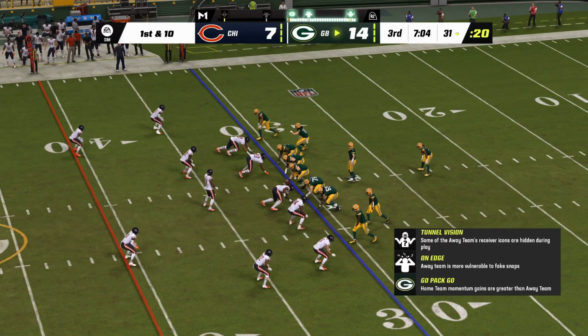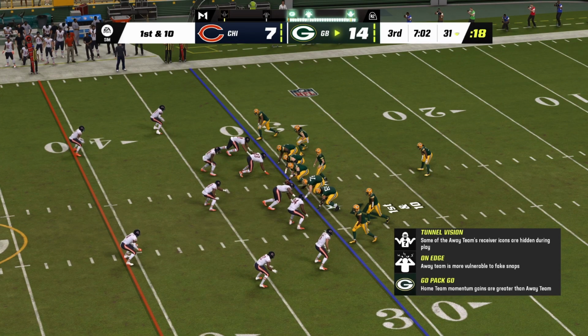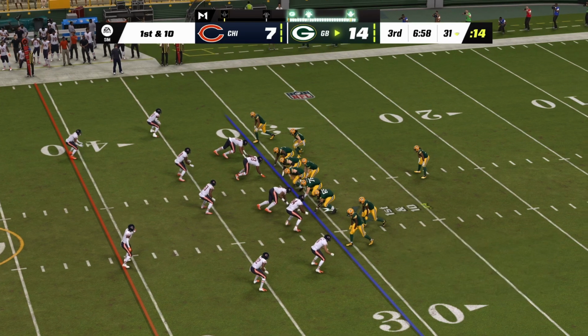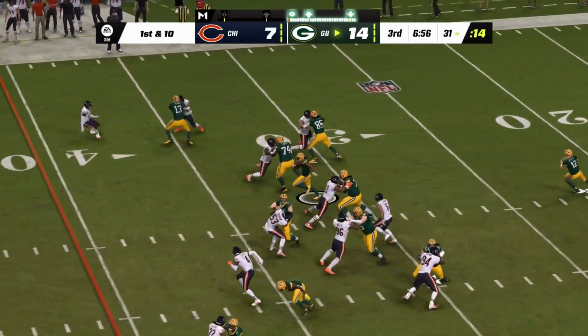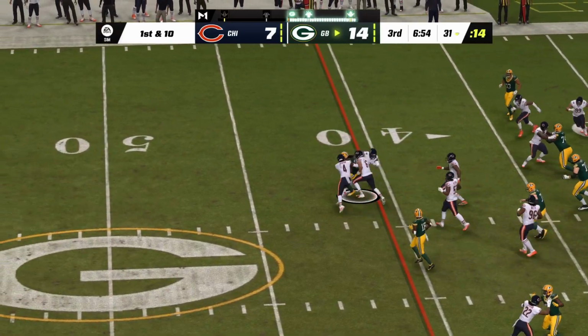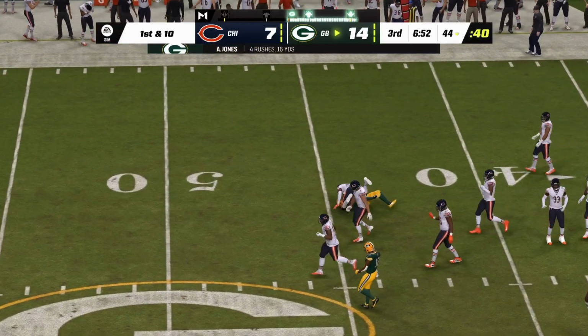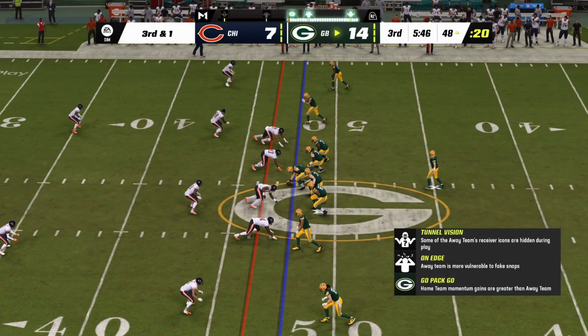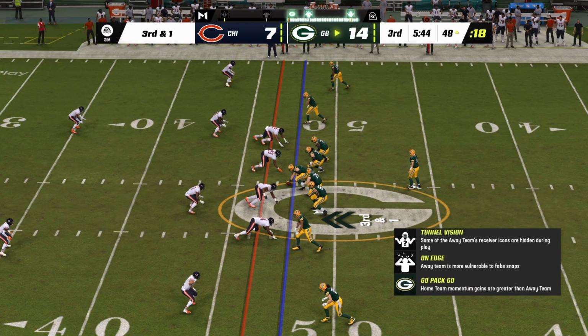Line of scrimmage, the 31 now on 1st and 10. An inside give to Jones. And they'll get it up just short of the 45 at the 44. Back to the run. Anything, because you're right, he's pretty much been completely neutralized.